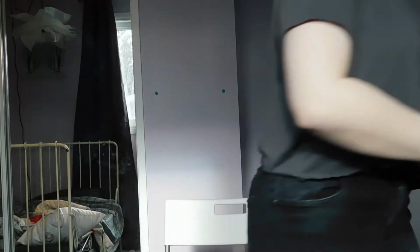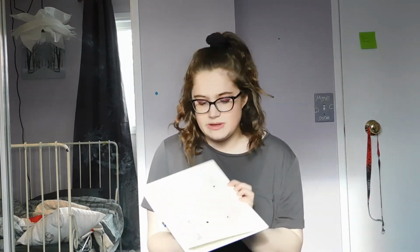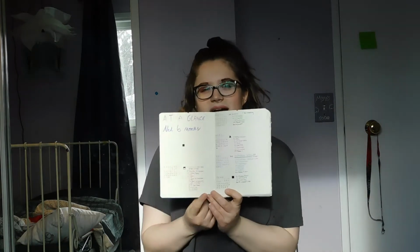Then I have my future log, which was a spread that I had in my old journal. Let me see if I still have that old bullet journal. Let's see. Yeah, so in this one I called it a 6-month spread, but this is what it normally would look like. But I didn't have a planner at this point two years ago, and now that I do, I don't use this spread as much as I thought I would, so it's currently blank in my current bullet journal.